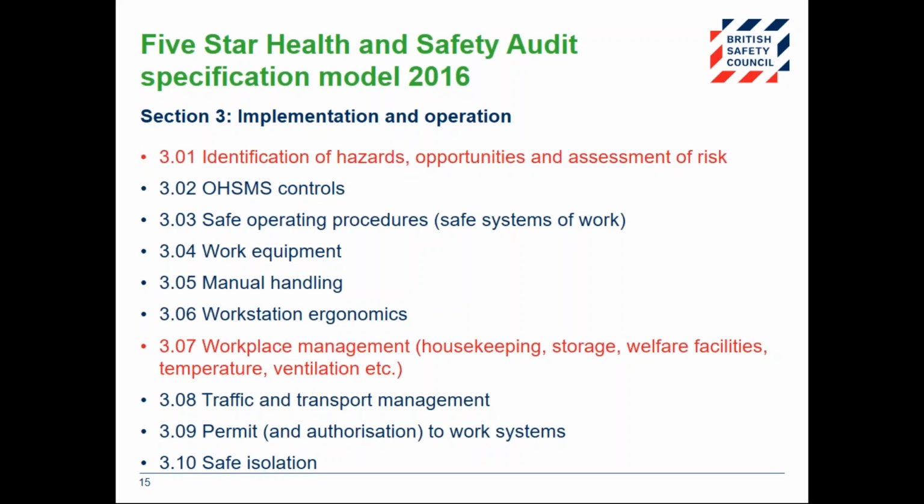Specifically, we would look for taking training as an opportunity, the opportunity to train people from a control aspect. We would look for elimination of a hazard as opposed to control of a hazard. So pushing things and taking hazards out of the business would be one example of an opportunity. 302 through 306 stay the same. 307, workplace management, is added in front of the previous title, just to make it clear that's what we're talking about here. No big changes in the question set.